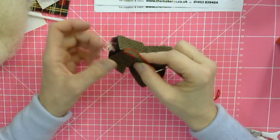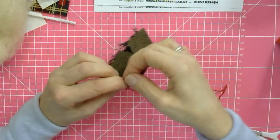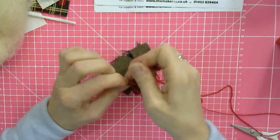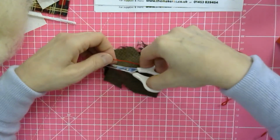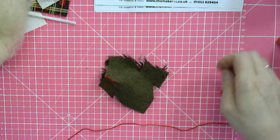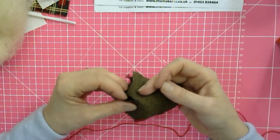So I'm just doing one time there. Get rid of my thread, secure it, and then I cut it. And then I've got to do this 3 more times with the other arrows. The reason why you're doing this is because you're now turning a flat piece of fabric into a 3D piece of fabric.